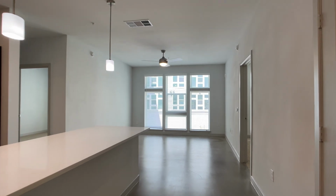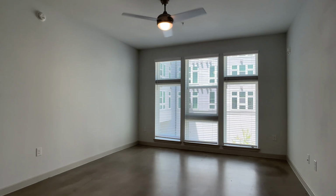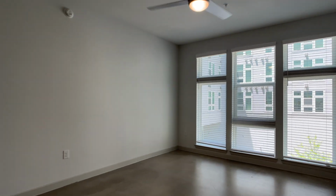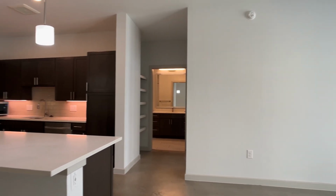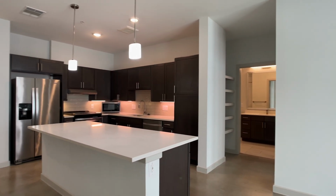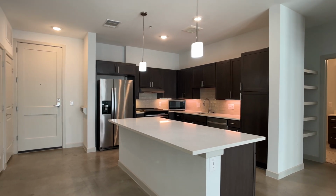So as you can see, this main area is all polished concrete flooring. And once we get to the bedrooms, you're going to have carpet in there. Keep in mind, some of their bedrooms don't have carpet in them. So if that is one of your preferences, which I know a lot of people have preferences on whether they want carpet or not, just know that there are options that are available that can fit your needs.